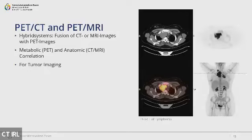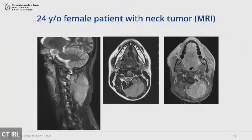So this is a patient example of a lymphoma. Lymphomas show a high glucose uptake. So you can see on the CT images a thoracic mass, but on the PET images, you can delineate those tumors much better. You can see the glucose uptake, you can measure it, but you can also see that most of the tumor is just intrathoracic. How does this work in terms of sarcoma imaging?